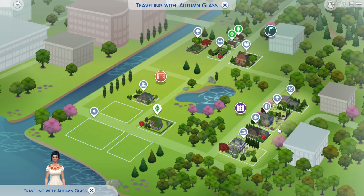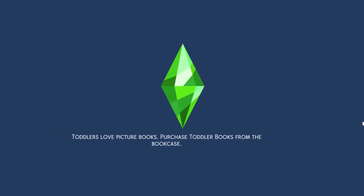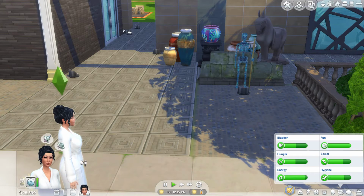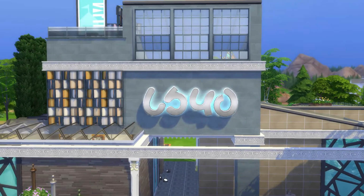Okay, so after the spa, the last one in this neighborhood, what is this called? Ridgeline Drive, is my museum. And this is a very run-of-the-mill generic museum. All mine. I built this. No EA stuff. EA rooms. Oh, she's in her spa outfit. Honey, you're going to need to change. Okay, so here's my museum.